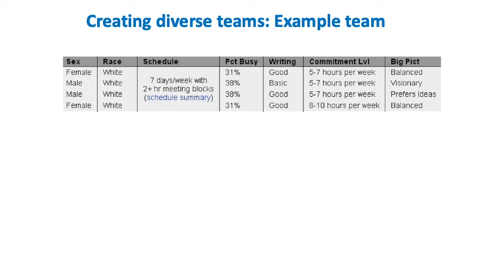So here's an example of what a resulting team might look like. I've got two women and two men. They are all white. They have seven days a week with two hours plus what they can meet. They do not have very busy schedules, these people. Their writing skills, we've got three goods and one basic. We've got five to seven or eight to ten hours a week that they think they're going to spend on the class, and very heterogeneous in terms of big picture versus detail oriented. Okay, so that's just one example. And again, you can play with these depending on the weights that you say you want to use.